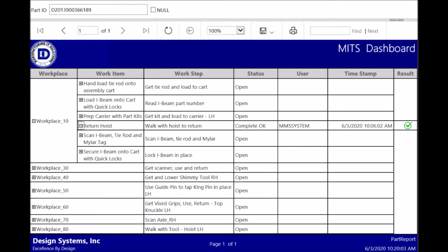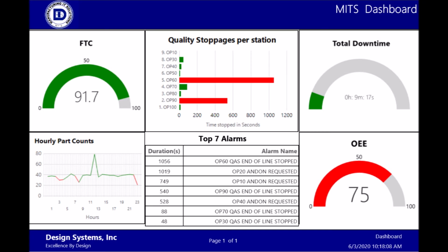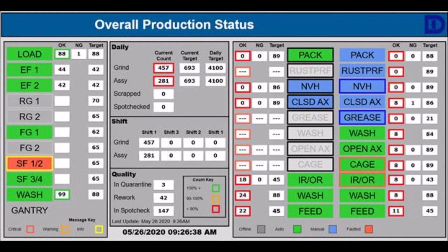An MES system pays for itself on traditional cost reduction measures such as increased FTC, reduced scrap, and operator efficiency within 6 to 24 months of going live. Our MES solution has all the tools you need to analyze and manage your plant floor.